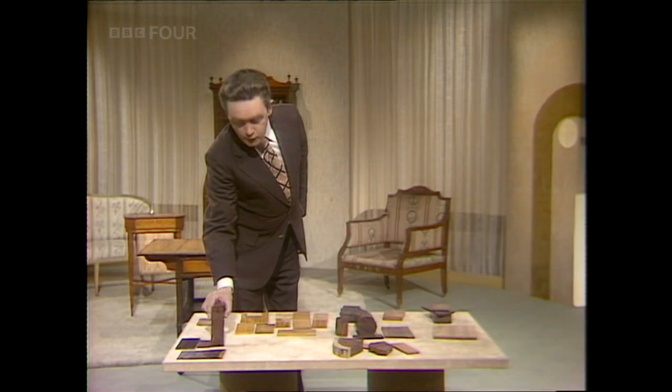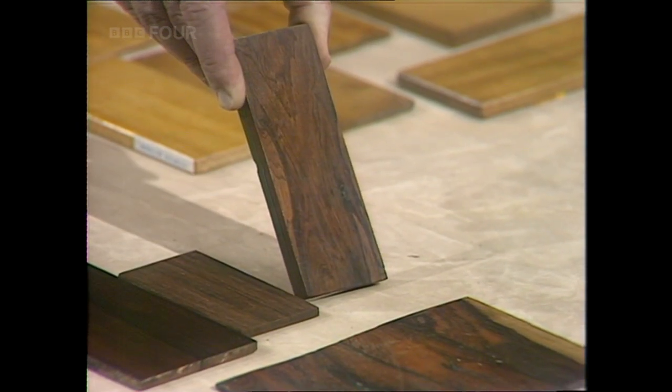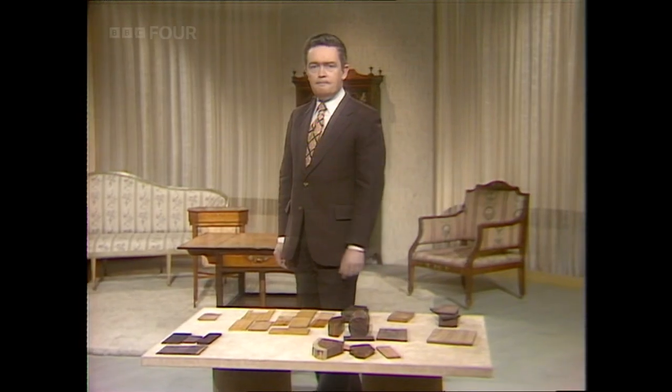And then rosewood, instantly recognizable because of its reddish-brown streaks, strong figuring in the grain, and occasional black markings. This came from the Americas and the East, and it gets its name, incidentally, from the scent it gave out when the timber was cut.